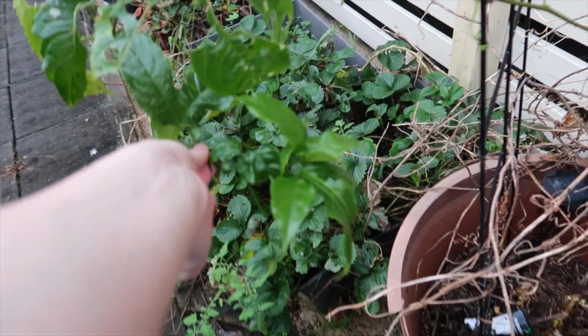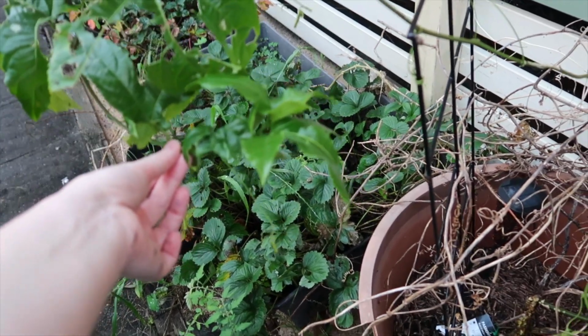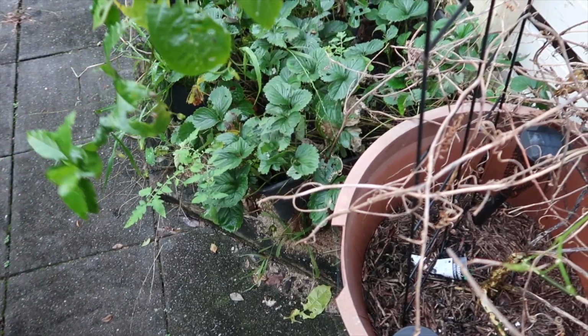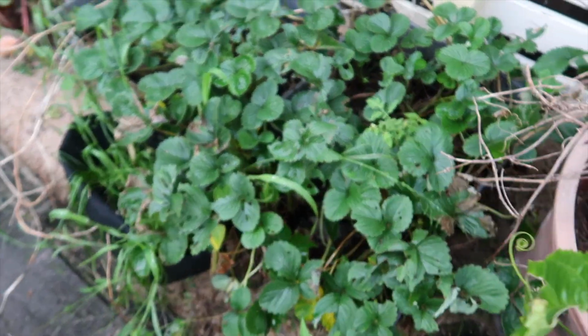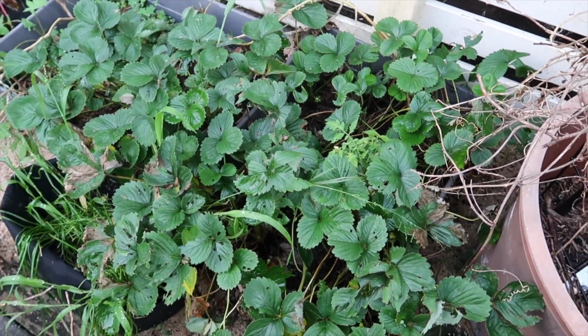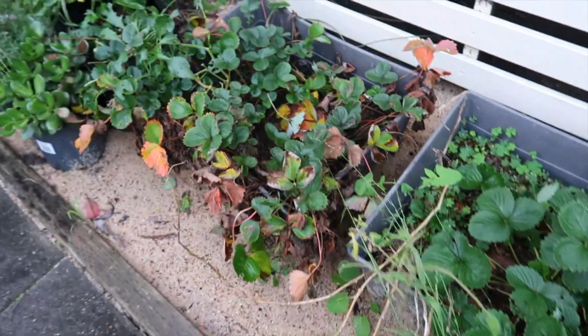Gardeners, what do you think? Should I trim it all the way back? But I will lose this, I will lose that one good bit. What should I do? I have a gazillion strawberries, which desperately need to be gone through and the runners split up. More strawberries over here.